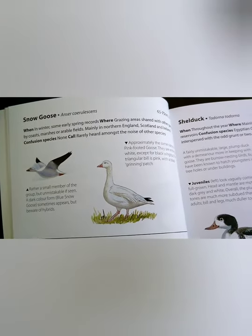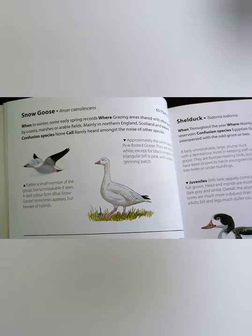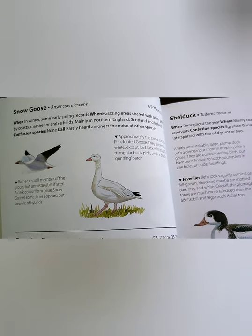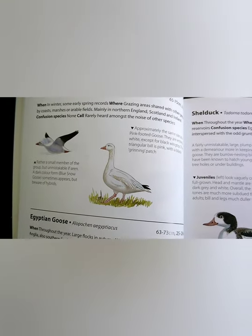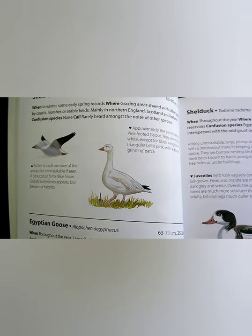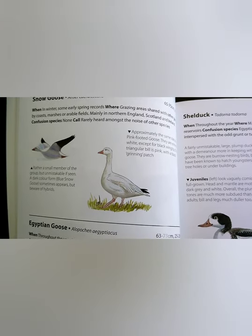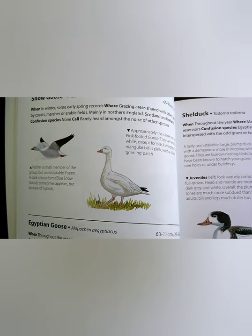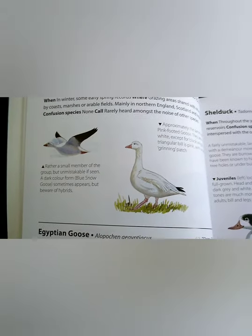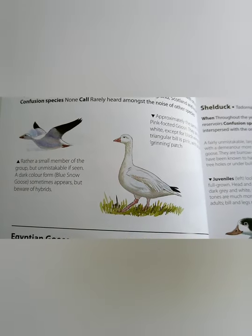Early spring records, grazing areas shared by the coast, marshes and fields in northern England, Scotland and Ireland. Ooh. Approximately the same size as a pink-footed goose. They are entirely white, except for the black wingtips. Well, then they're not entirely white, are they? Black wingtips. Triangular bill is pink, with a black grinding patch. I've seen a dark colour, blue snow goose, sometimes appears.